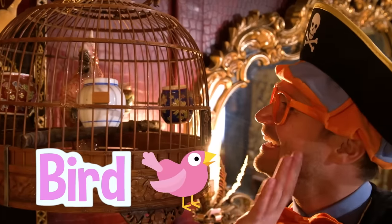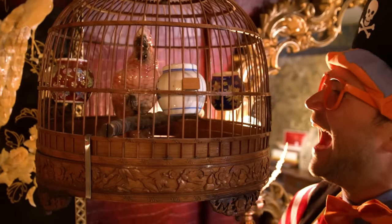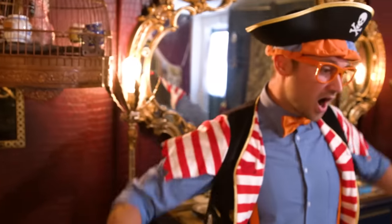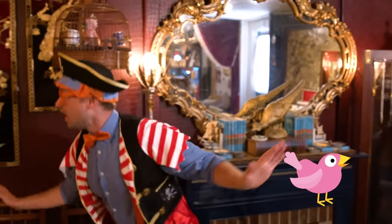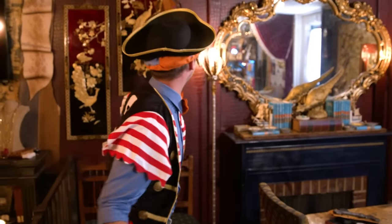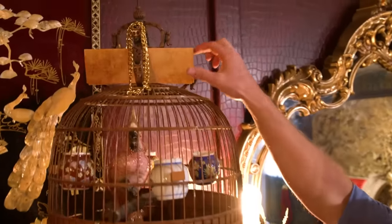Hey, birdie! Hello! It's me, Blippi. How are you doing today? Will you act like a bird with me? Coo! Coo! Coo! Coo! Coo! Okay, the clue must be around here. There it is, right up there!